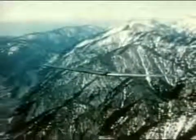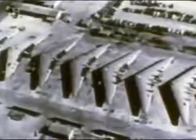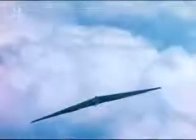But the YB-49's days were numbered. Although years ahead of its time, it was incredibly difficult to fly. And without computers to help control it, the US Air Force felt that as a bomber, it was too unstable and dangerous. In late 1949, and in an unprecedented decision, the US government ordered that all Northrop's YB-49s were to be destroyed. The flying wing looked destined to be confined to just a footnote in history.